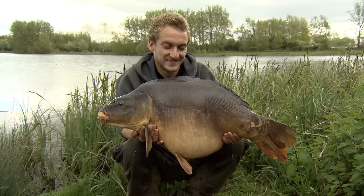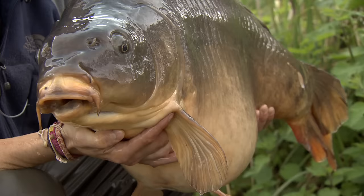35.12, mate. What a way to start the morning. Check that out. 35 pound, 12 ounce. I can't explain how happy I am with this one.